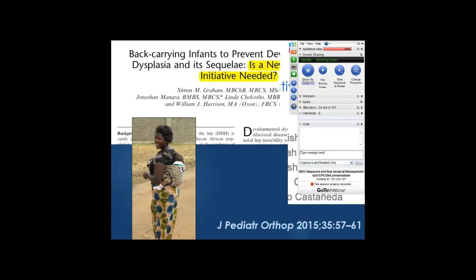And we know that babywearing in infants has been proposed to prevent developmental hip dysplasia in certain countries. We haven't proven the association with this infant carrying position, but it's true that cultures that carry their infants in this position have very low prevalence of hip dysplasia and very low prevalence of adult hip arthritis. Some of that's genetic, but some of it may be cultural.